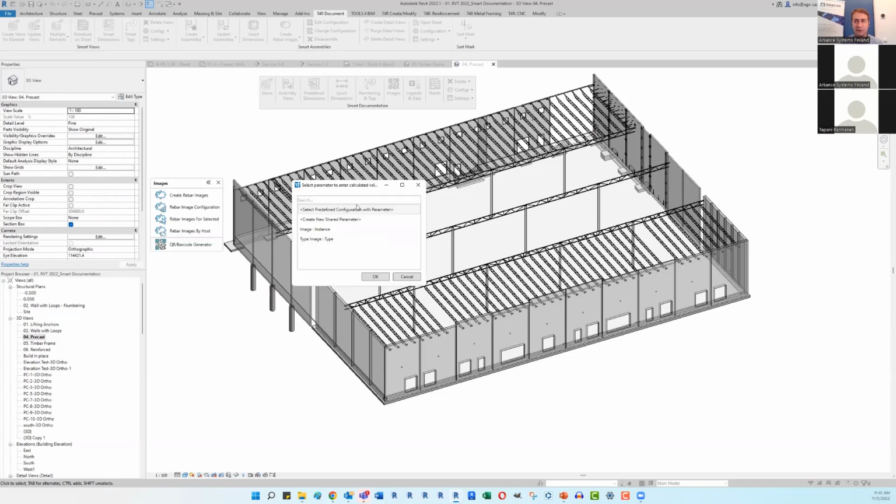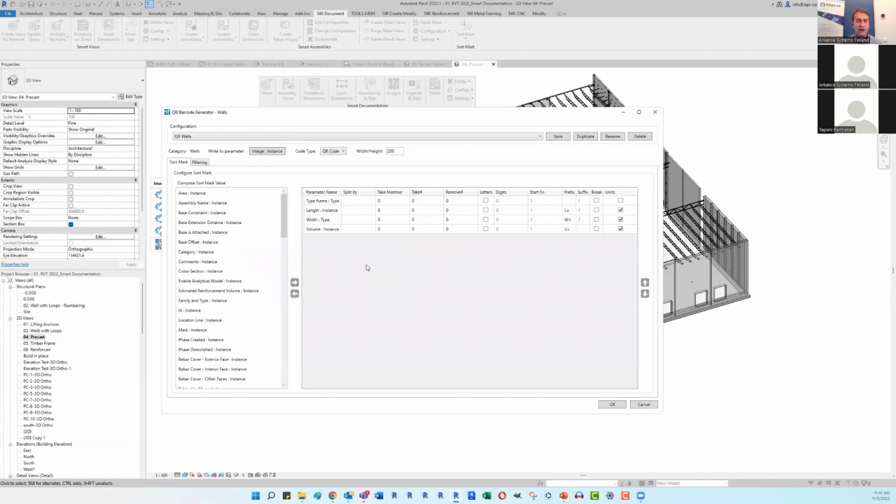And I need to choose an image parameter next. And here I have a configuration, and here I can specify some parameters that I want to see in my QR code value. And again, some prefixes, suffixes, units, whether I want to see them or not, so many different options.